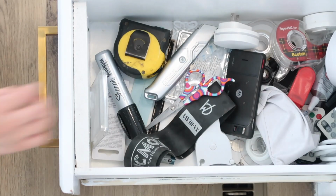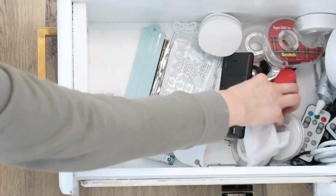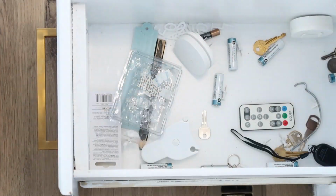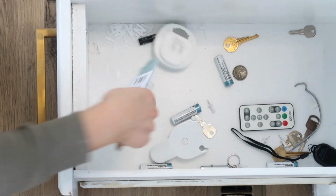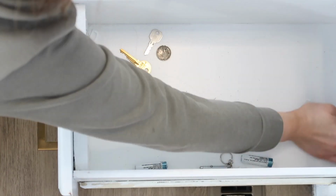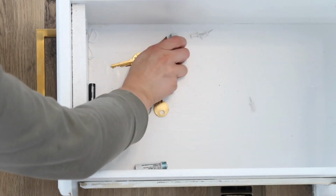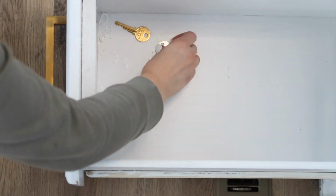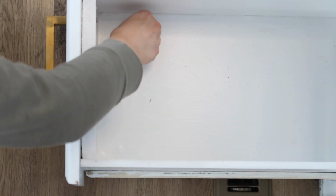Every single house, no matter if it's tiny or big, needs a junk drawer. And this one was in major need of being organized. So I took everything out, and to be honest, again, a lot of the stuff that was in that thing, we weren't using. And so you'll see as I put things back that most of it is things that we needed and used, and just kind of narrowed it all down to those things.